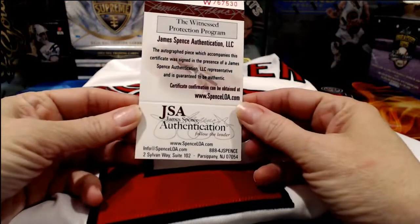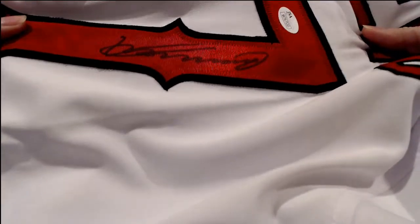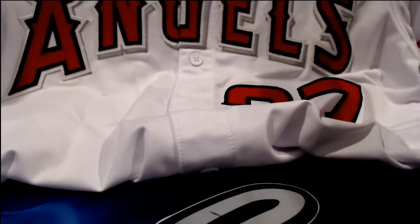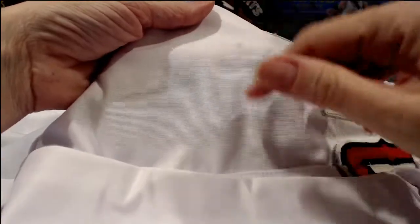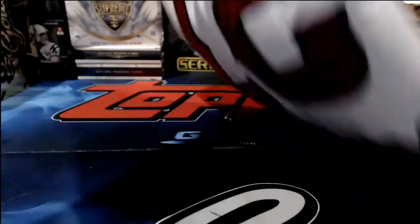What have we here? We have got a JSA authenticated jersey, and it is Guerrero. And it is, yeah, JSA authentication sticker as well. Of course, Angels. We pulled a nice Angels jersey last night out of our triple play box. We got a Mike Trout out of that. Tonight we have a Guerrero jersey for the Angels. And looks like your jersey has a little stain on it of some sort. But I'm not obviously going to try to do anything with that, but when you get it, maybe use a little Shout stick on it or something.